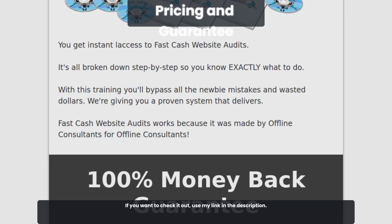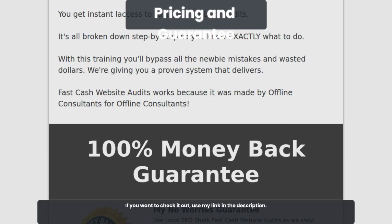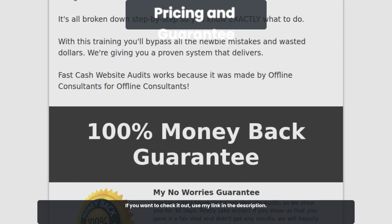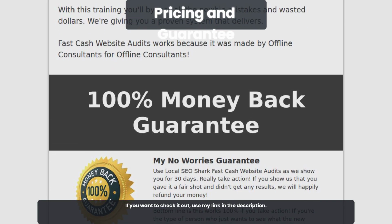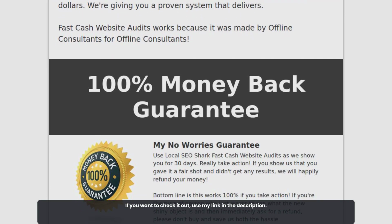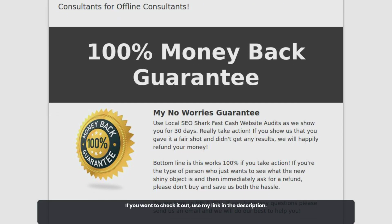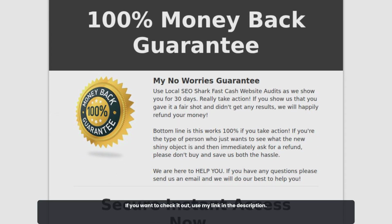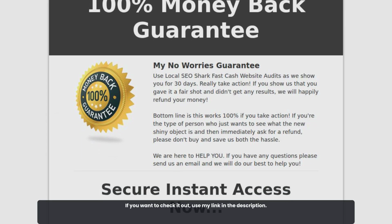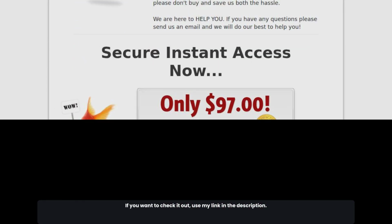The scraped page does not clearly show a front-end price, so I can't confirm the exact entry cost from this text alone. What it does clearly show is a 30-day money-back guarantee called the No Worries Guarantee. That gives the offer a more comfortable risk profile, especially if you want to test whether the audit process fits your business style. The page also uses urgency language like secure instant access now, but the only hard compliance-friendly detail we can confirm from the scrape is the refund window.